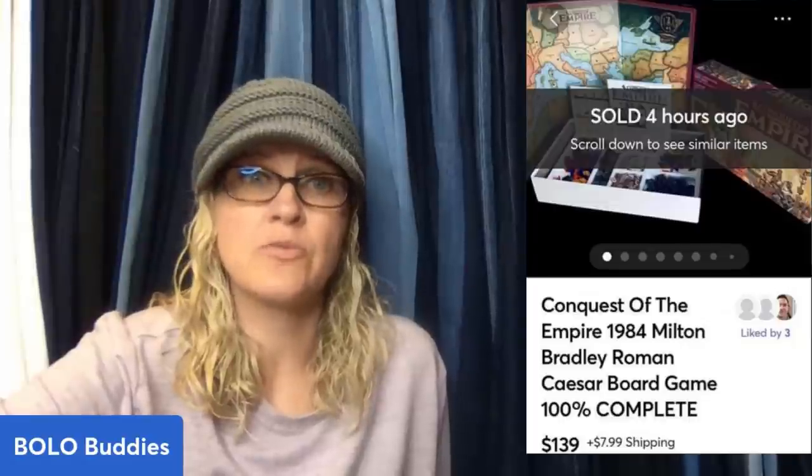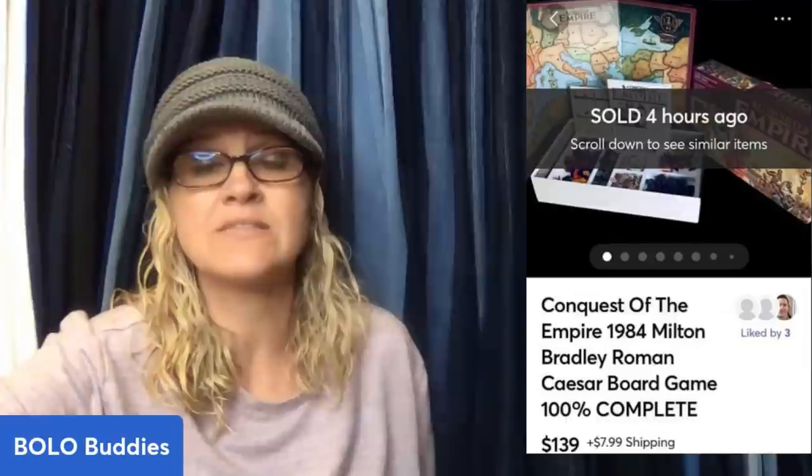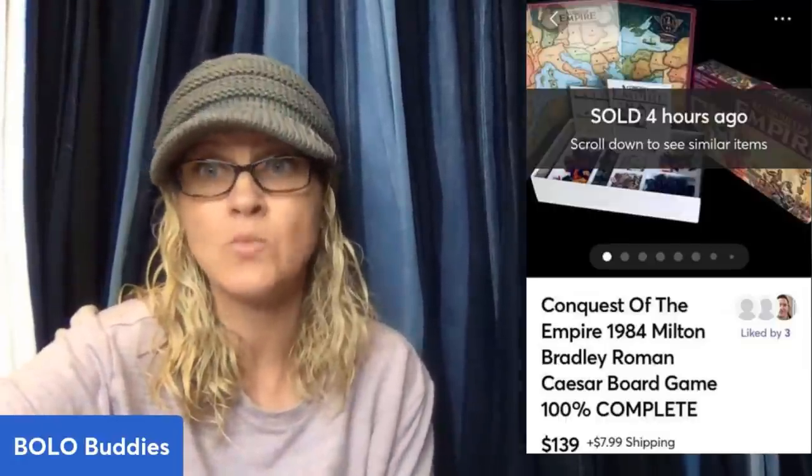Here's a nice bolo, picked up for $1 at a local church thrift on Saturday, listed on Sunday, sold on Mercari for full asking price of $139 plus shipping on Wednesday.